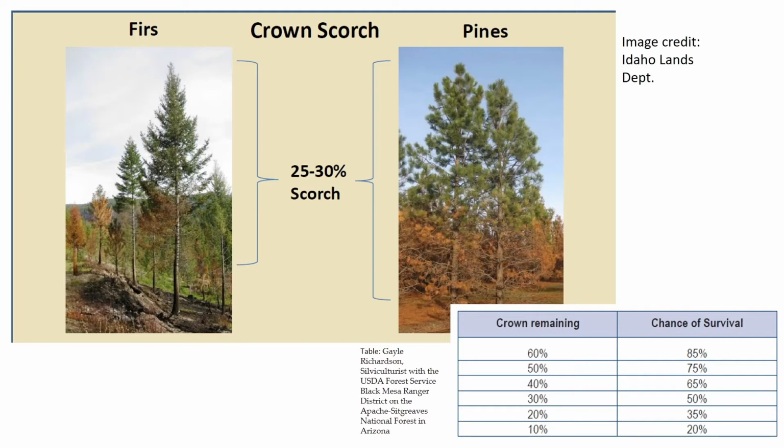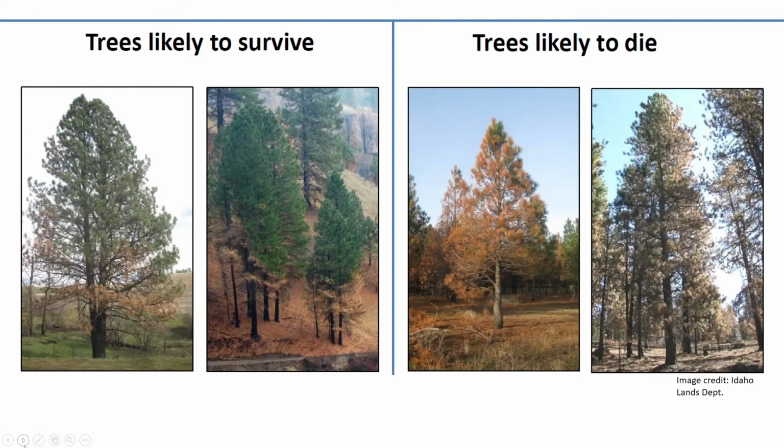If you want to get more into detail, I have included a table on the lower right that shows you the percent of crown remaining and the chance of survival specifically for ponderosa pine. That would allow you to go out and look on your land and figure out what chance each tree has. Here we see a couple of examples. The trees on the left are likely to survive based solely on the crown scorch, and the trees on the right are not likely to survive.